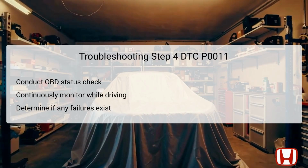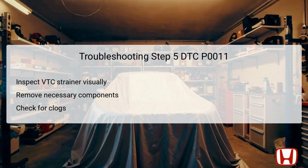The fifth troubleshooting step consists of a visual inspection of the VTC strainer. To perform this, turn the ignition switch to the lock position and carefully remove the auto tensioner and the VTC strainer itself. Upon removal, inspect the strainer for any signs of clogging or debris, which may block oil flow to the VTC system. If the strainer appears to be in good condition, you will proceed to Step 6.